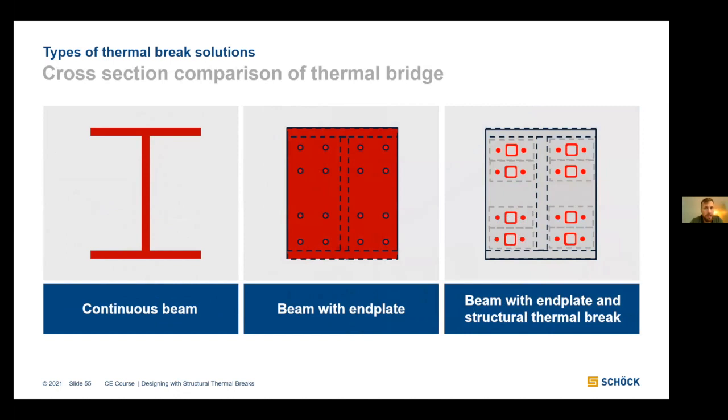And so actually showing this as a profile, we would have what would be a continuous beam on the left, a continuous I-beam, but it would be the same theory or premise with a hollow section steel tubing as well. Clearly, the end plate itself significantly increases that surface area, but what the steel to steel thermal break connections do is they actually have a very small profile of steel that goes through the assembly itself, as shown on the right hand side. So yeah, those end plates might be large, but ultimately the profile of steel that is going through our thermal break connection is going to be significantly reduced to that of what a continuous beam would be.